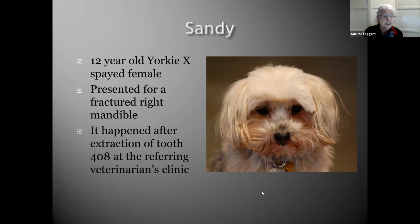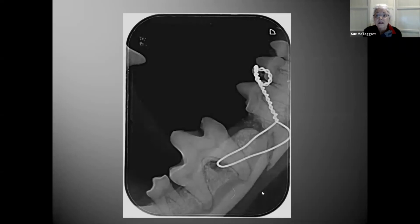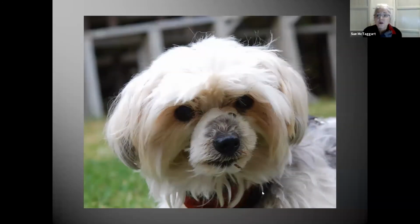So here's Sandy, and this is going to be an example of what you can do with fractures using the cone beam. This dog's jaw fractured after it went home, after tooth 408 was extracted at the referring veterinarian's hospital. And the mandible had not healed, obviously. This is a two-dimensional radiograph of my repair. But I got these thanks to David. He organized these three-dimensional images when I was first learning the cone beam. And you can see the before and after. So it shows you what you can do on this machine. So Sandy is here post-surgery wearing a tape muzzle, and Sandy went on to have a functional jaw.